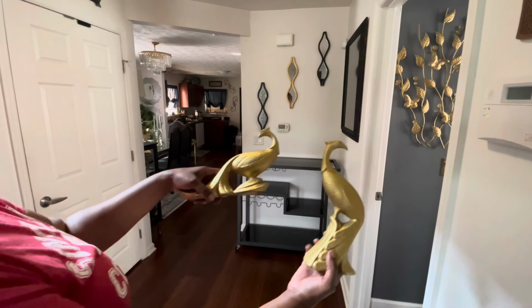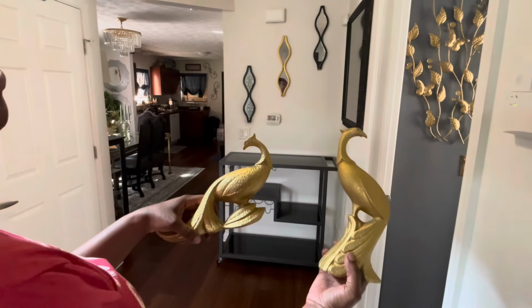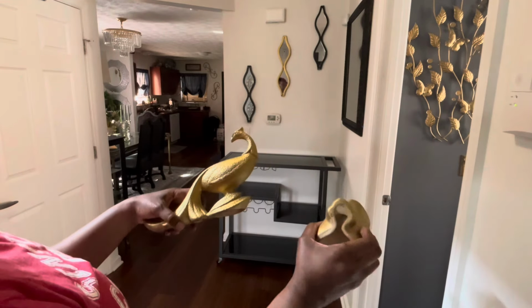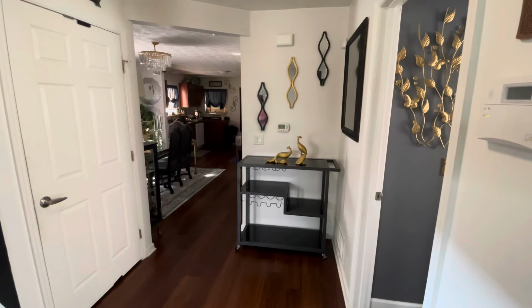And first thing is these beautiful cranes. I thrifted these both at Goodwill. I paid $1.99 for the both.